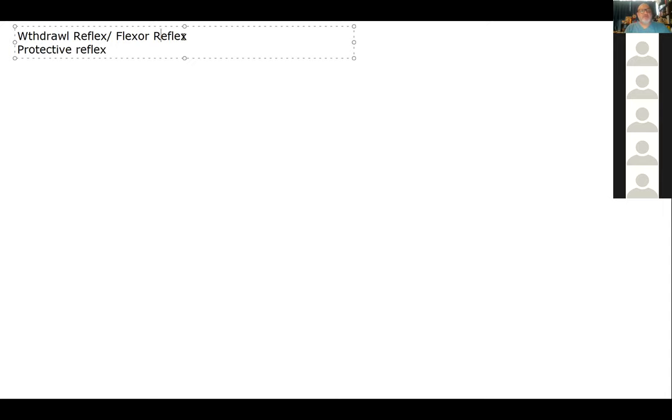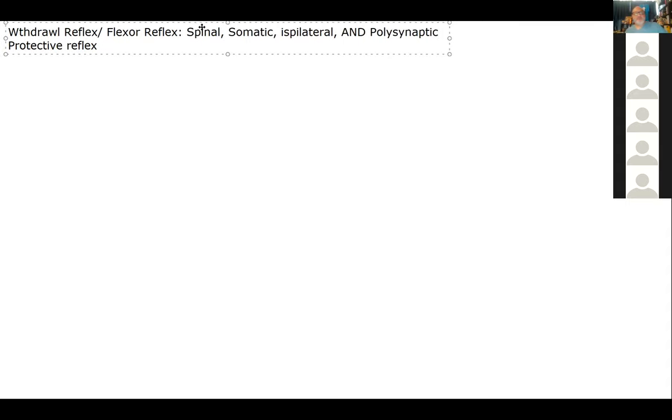Now, this one, as we know, is also spinal. It is also somatic. It's also ipsilateral because we'll do it in the hand. But this one is polysynaptic, meaning that it is going to use multiple neurons with multiple synapses.